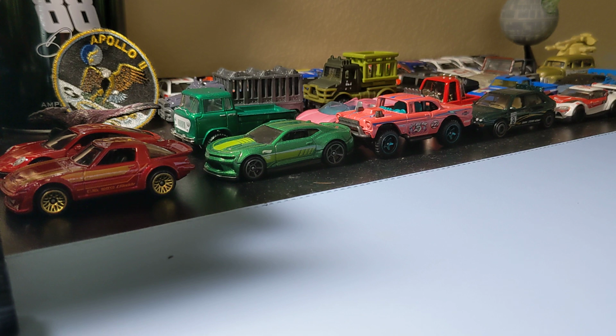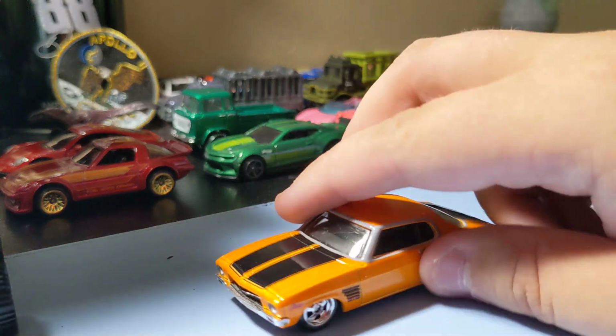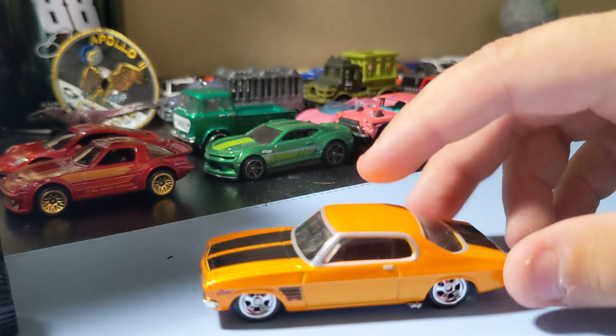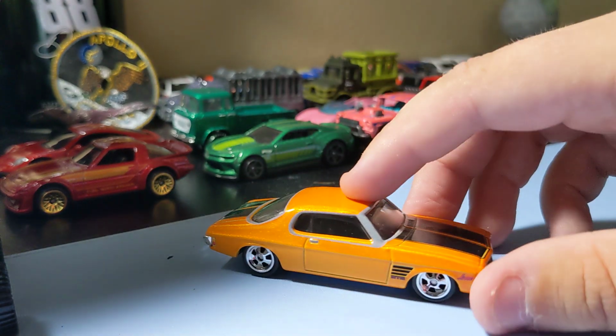Next up, this one's really cool. One of the new castings of this year, the '73 Holden Monaro GTS. Really cool, and it's a Holden, which is an Australian car brand, which is just really cool. Just really excited to find this. I thought I was never going to find this because I know a lot of Australians love Holdens, so this is just a cool car. Love that front end. Love the classic muscle car look, even though it's an Australian car company. And those rims are really cool.